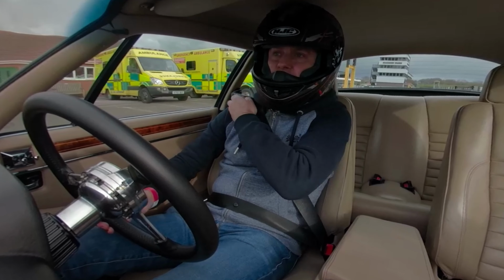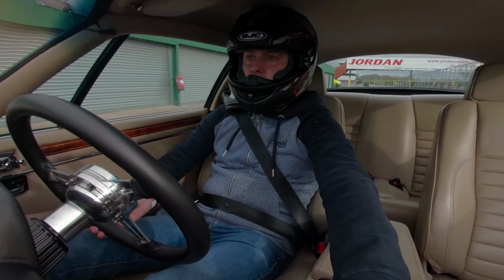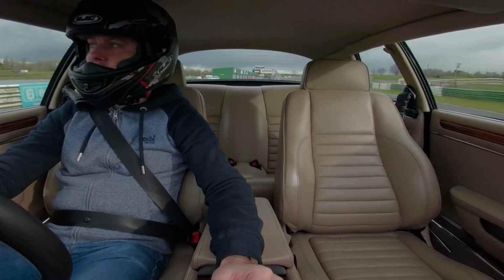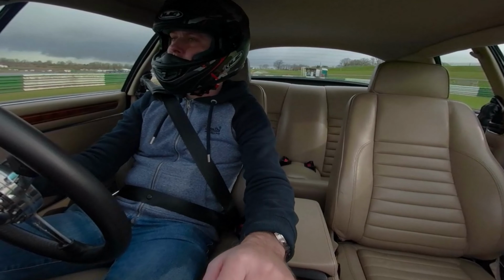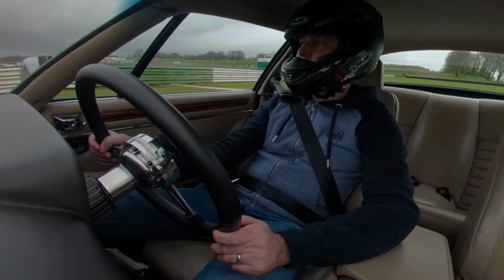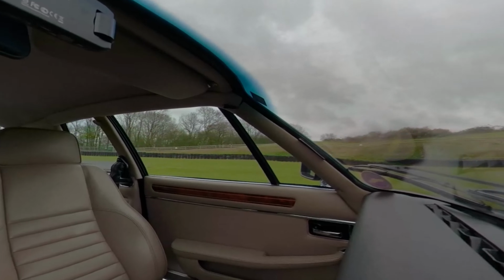Here we go on the first novice lap. Turn off the fans. They're joining the track. Seems like I'll have a sighting lap. That's not necessarily a bad thing. Just increasing the pace a little bit more.